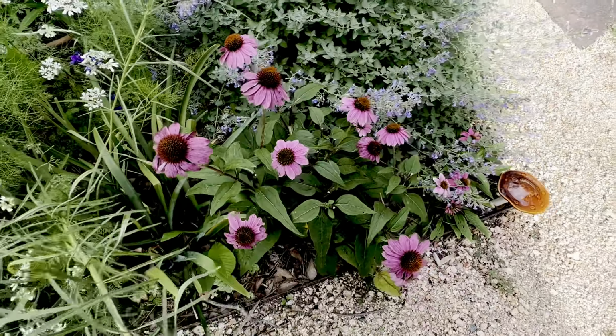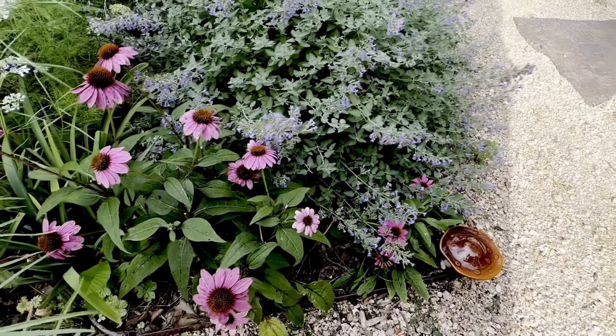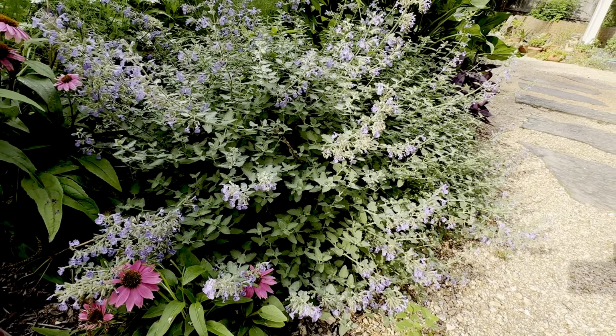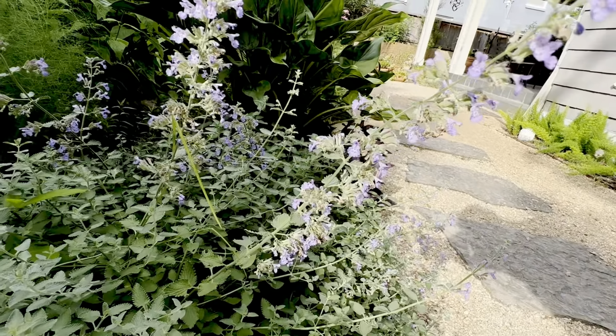And here is Powwow Wild Berry echinacea, just a little shorter. And then look at the Nepeta. It's catmint, and it is really happy here. Look how beautiful.